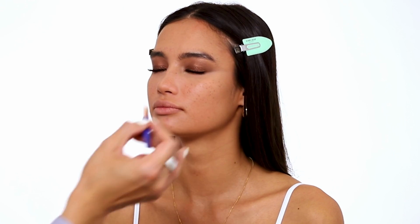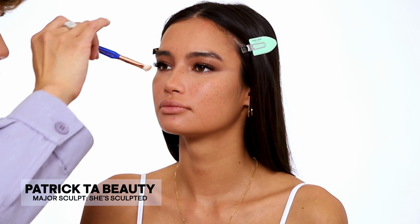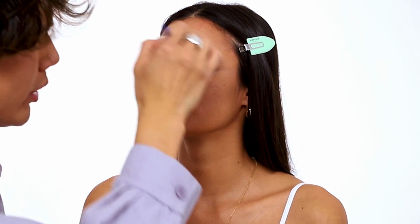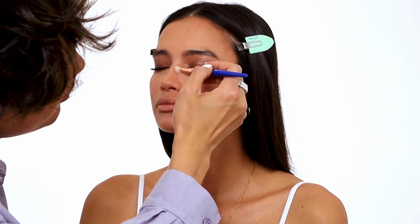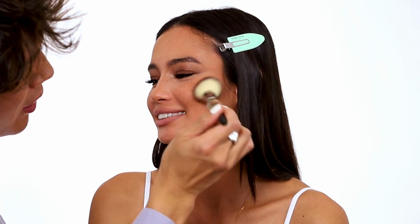Okay, so I'm gonna further go ahead and add a little bit more contour. Now I'm adding the powder right down the bridge of the nose, and I'm gonna apply this all over the face as well in all the areas that we applied the cream. So this product has a little bit more of a bronzy undertone to it. So it helps bring that sun-kissed feel back into the skin.